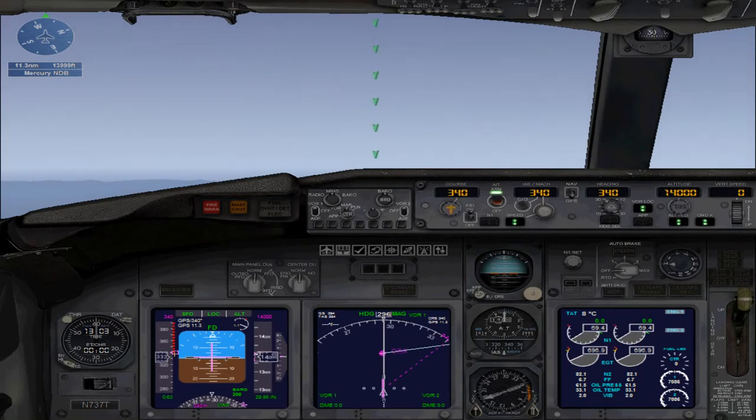Nellis, Janet 710 is off Silverbow, out of 7,000 for 190. Janet 710, Nellis Control, ident. Janet 710, radar contact 5 miles north of Silverbow, maintain flight level 190. Heading up to 190, Janet 710.